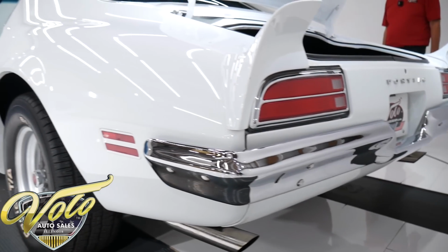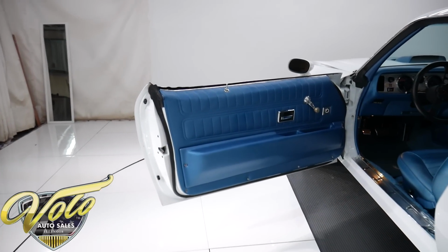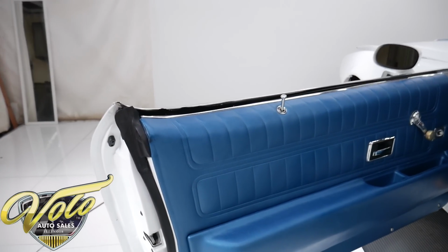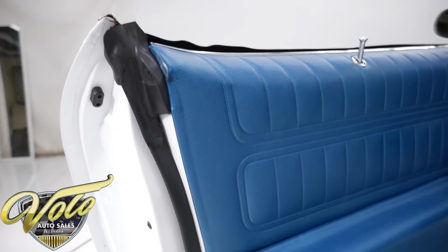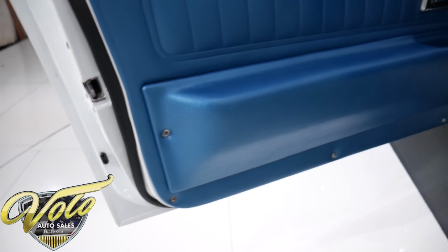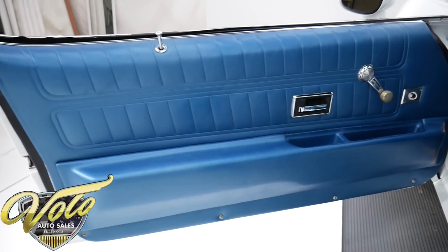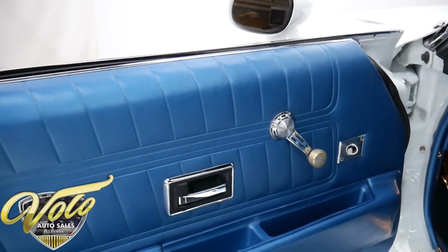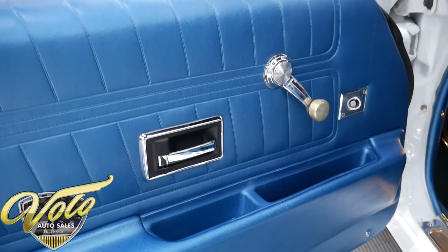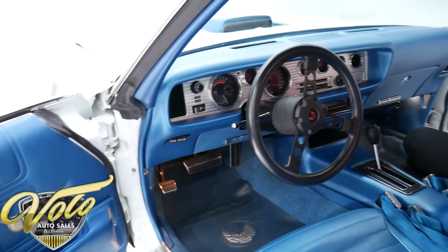Yeah, there's a lot of nice restored cars out there. This one's exceptional. This is the cream that rises to the top. The door jambs are pristine. Weatherstrips are replaced. I love the blue interior. It really pops and goes with the stripes. And door panel is immaculate. The handle, the knob, the joystick for the mirror, all that's mint.